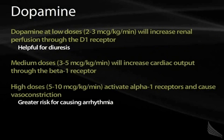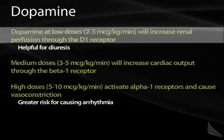Dopamine is another medication given through the intravenous system. Dopamine at low doses, which include 2 to 3 micrograms per kilogram per minute, works on the D1 receptor in the kidney to increase renal perfusion pressure. This can help in patients that are not diuresing properly on diuretics only.